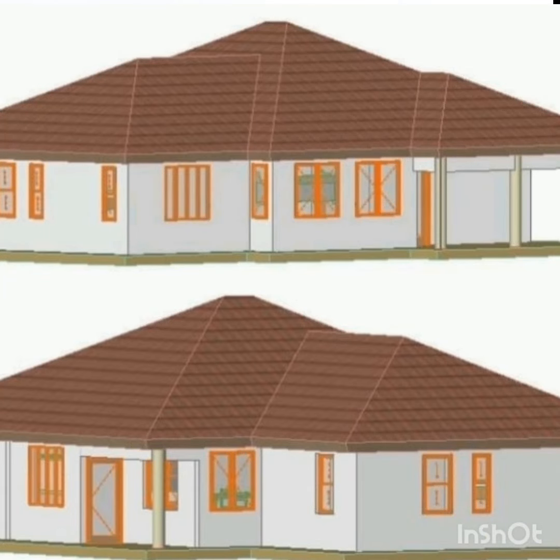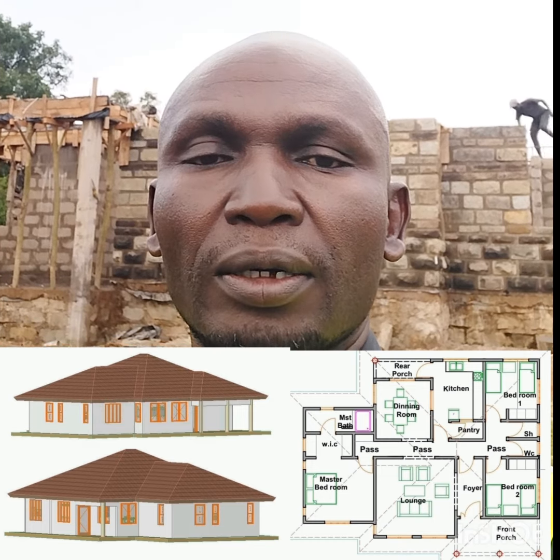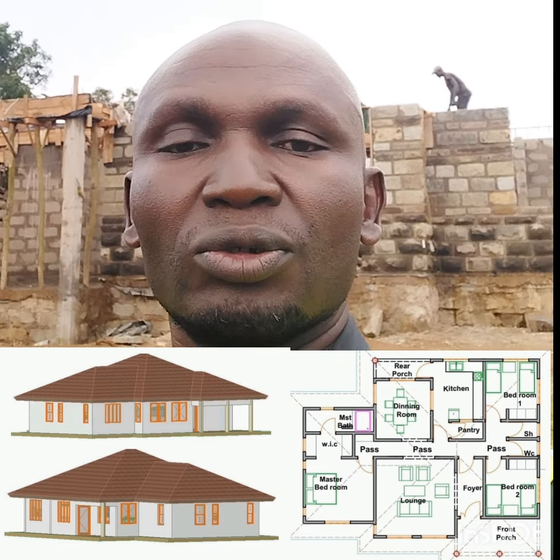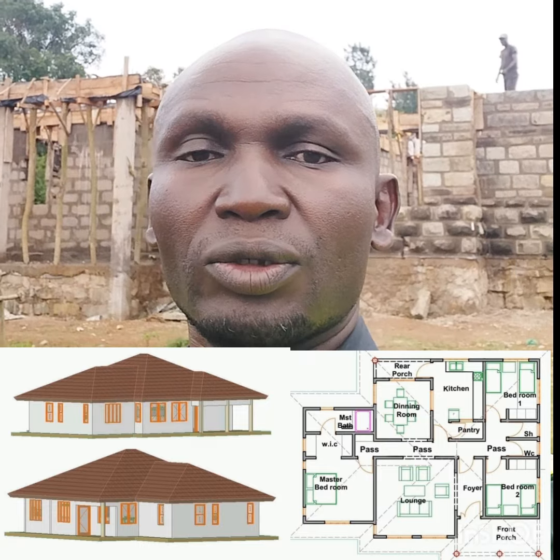So this is a 3-bedroom master bedroom and suite with a dining room and a pantry. 2 bedrooms share a common toilet and a common shower. All the bedrooms have enough space for a 2 bed of size 3 feet, and also space for a wardrobe.